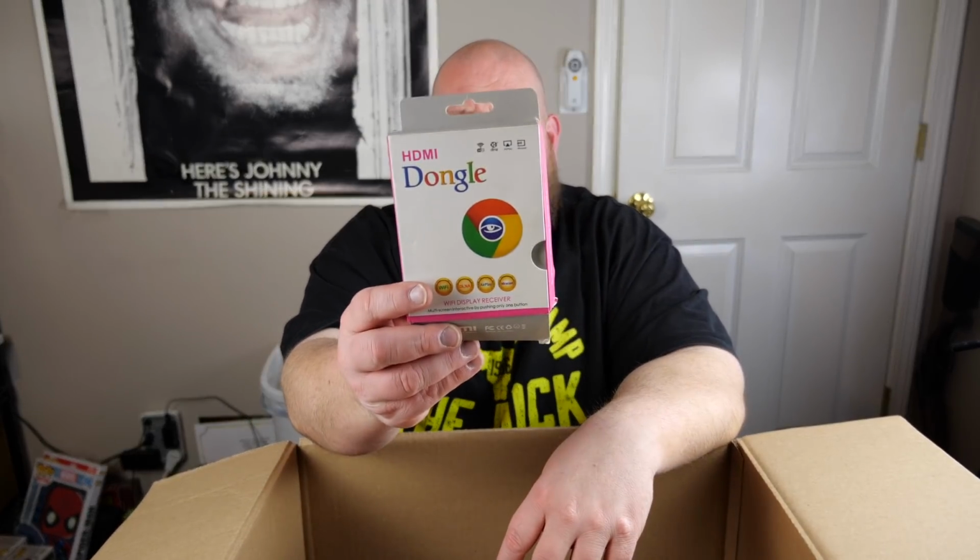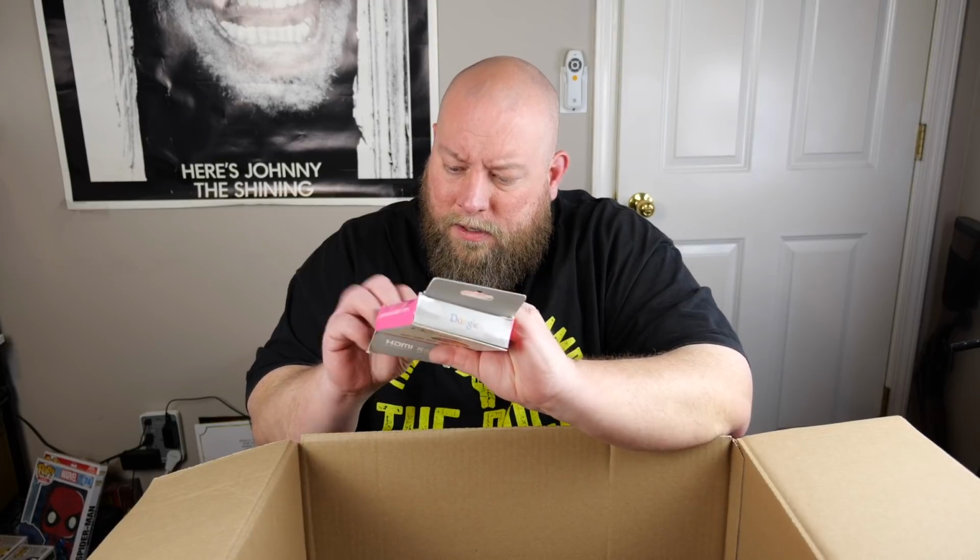HDMI Wi-Fi display receiver for a dongle. What do you do? Looks like it connects your phone, your tablet, your iPad, or your computer to your TV set. HDMI dongle. Huh, I don't really need it though. That's kind of cool. That's probably at least like 10 bucks or so.